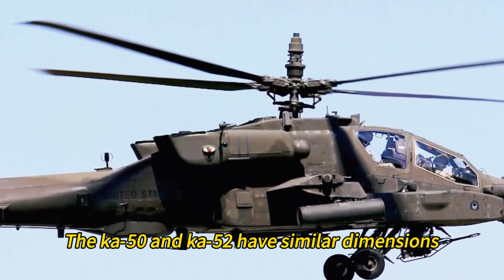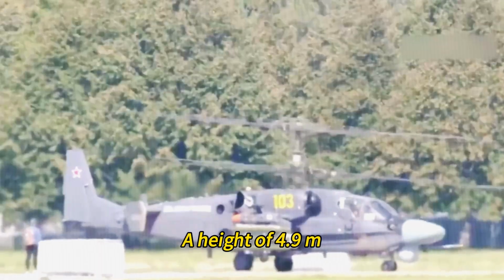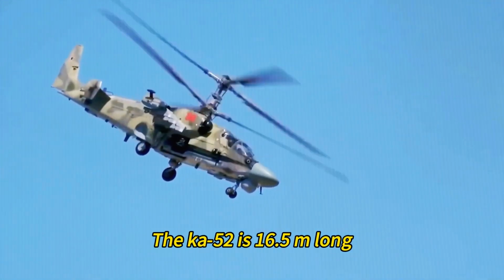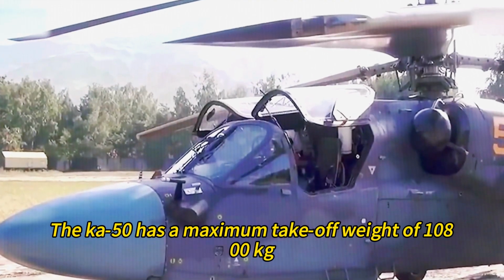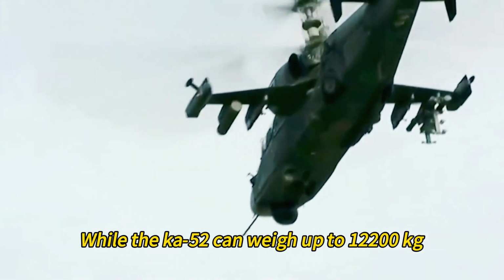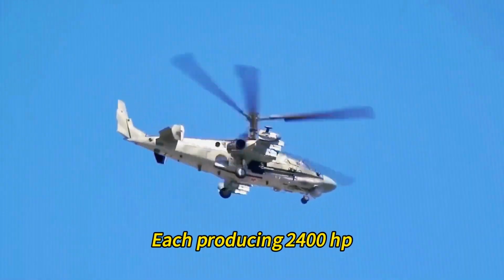The Ka-50 and Ka-52 have similar dimensions, weight, and power. The Ka-50 is slightly smaller, with a length of 16 meters, a height of 4.9 meters, and a main rotor diameter of 14.5 meters. The Ka-52 is 16.5 meters long, 5.4 meters high, and has a main rotor diameter of 14.8 meters. The Ka-50 has a maximum takeoff weight of 10,800 kilograms, while the Ka-52 can weigh up to 12,200 kilograms. Both helicopters are powered by Klimov VK-2500 turboshaft engines, each producing 2,400 horsepower.